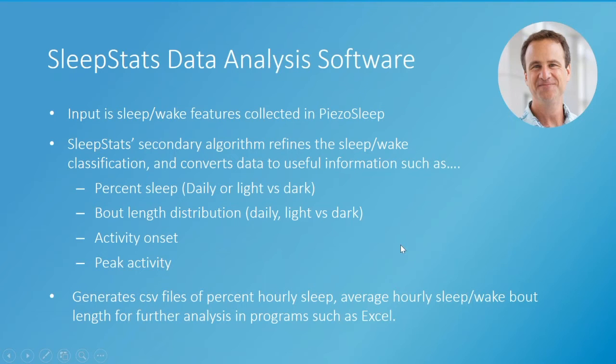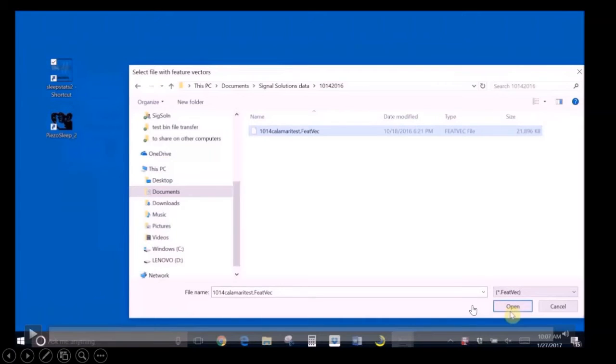Other variables we can get, we also have general activity measures, so you can get how active your mouse is throughout the day, and the activity onset, which in most of our light-dark studies, it'll be right around dark onset. But then also we have measures of peak activity during that 12-hour night. It automatically generates these CSV files, so you can now look at in great detail at hourly sleep values for bout length or anything else you like to do in Excel or other programs.